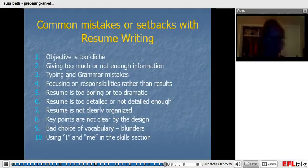Okay, and I've got just a few more slides here. So here are some common mistakes or setbacks with resume writing. You don't want your objective to be too cliché. In other words, I want a construction job, or I want to advance in the firm. You want something that is specific to what you think the employer is looking for. Again, not giving too much or not enough information.